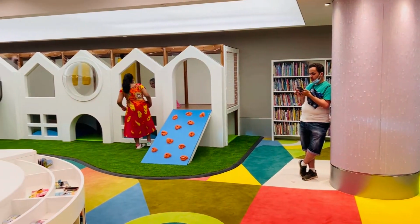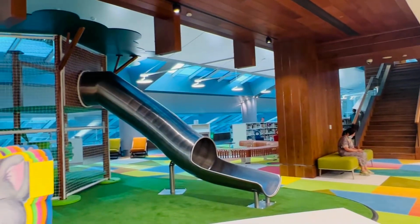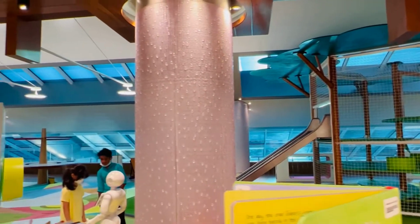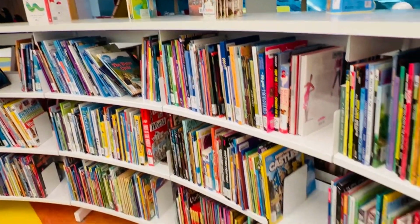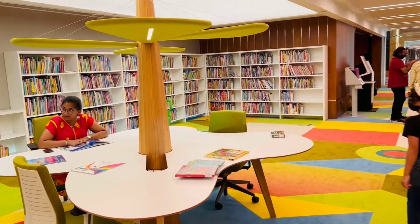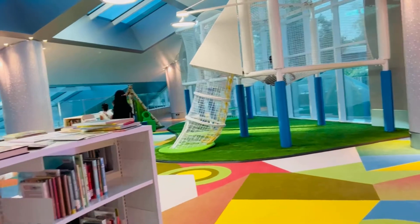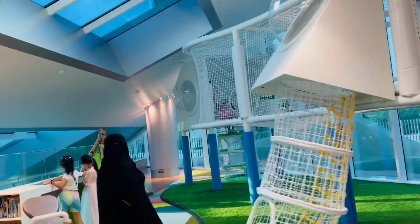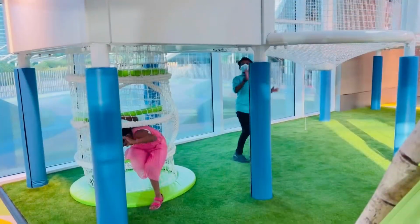Apart from that, I can see so many stations to play, like jumping ropes, slides, seesaws, and so many things. So we can enjoy reading and playing. This is a jumping rope. I saw so many friends there and I played with my new friends and it was so much fun.